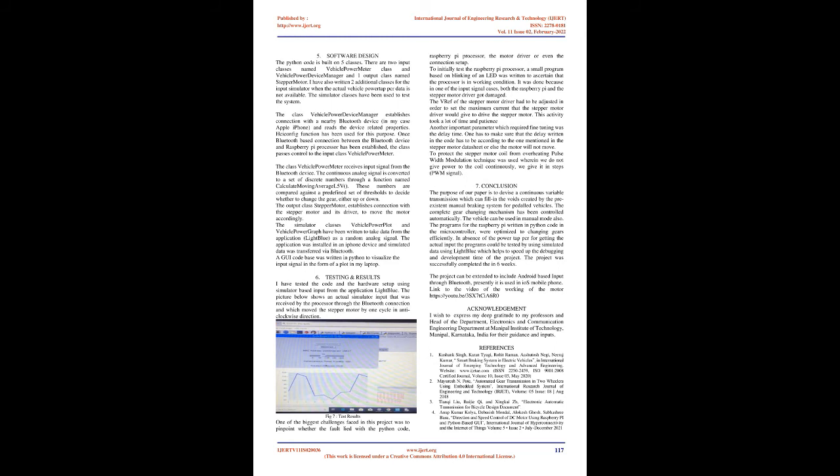5. Software design. The Python code is built on 5 classes. There are 2 input classes named Vehicle Power Meter and Vehicle Power Device Manager, and 1 output class named Stepper Motor. I have also written 2 additional classes for the input simulator when the actual vehicle PowerTap PCR data is not available. The simulator classes have been used to test the system.